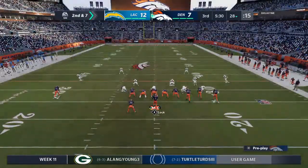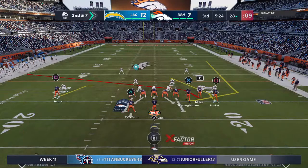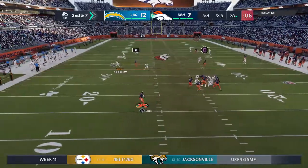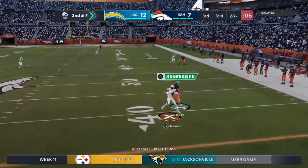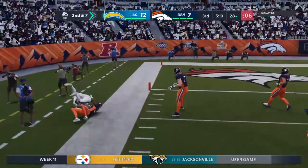Here's 2nd and 7 now from the 28. 3 down. Hey, watch it, watch it. From the gun, Locke. They're looking for Jeudy, but it's intercepted. Derwin James with a pick.